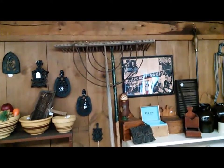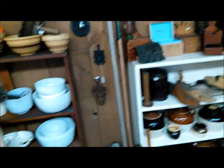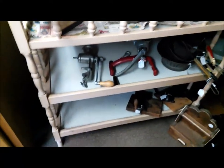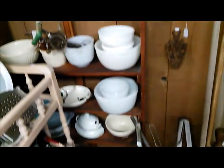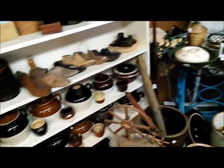Oh, look, Ray, they got a wooden hay rake. We have a couple of those. Nice meat grinder down there. Right there. I have a couple of meat grinders on my Hoosier out in the summer kitchen. Got your glass rolling pin. Oh, yeah, Ray's showing me the glass rolling pin. Yeah, good job, Ray.